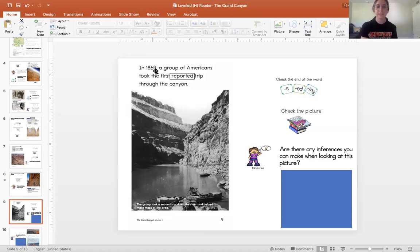In 1869, a group of Americans took the first, I need to check my ending, so take your finger, cover your ED, and let's do the base word. Report, reports, reported. In 1869, a group of Americans took the first reported trip through the canyon.